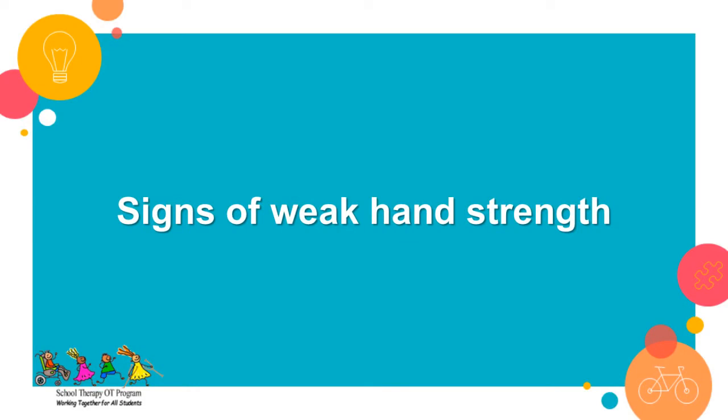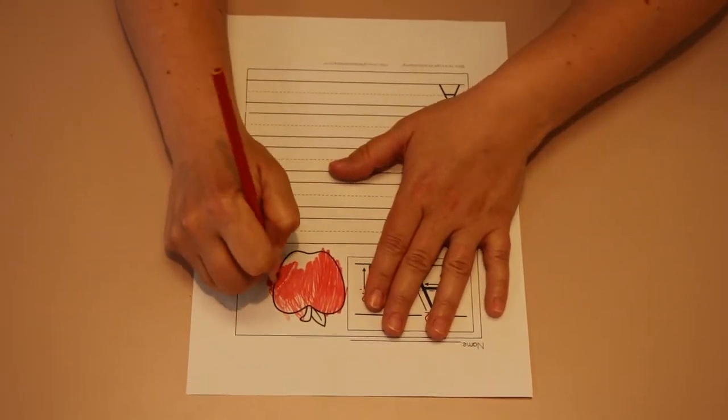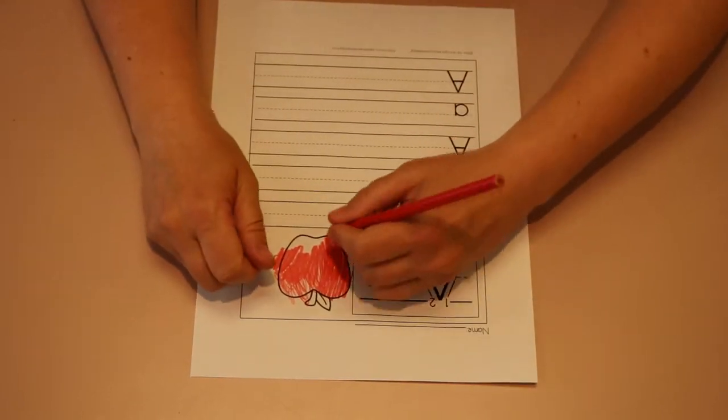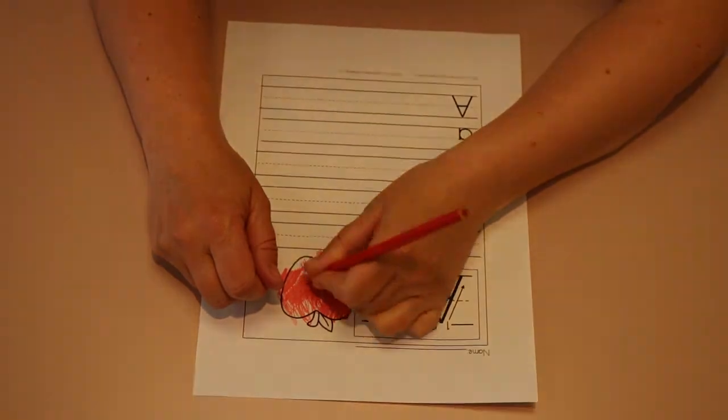Children who have weak hand strength often struggle in school. For example, some children may not be able to completely color a picture because their hand gets tired. As a result, they may switch to coloring with their other hand. In this case, neither hand develops the strength required to complete the task.